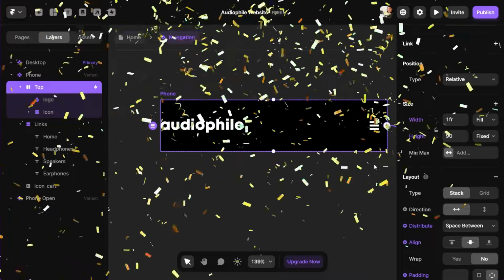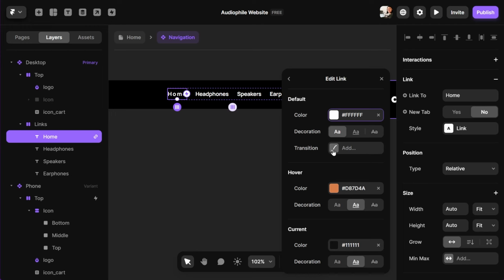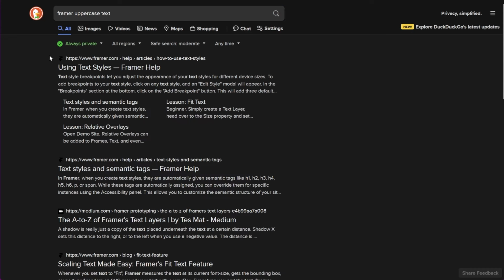So after that, I decided to move on to what I hoped was going to be an easier change to make, making the text links all uppercase. Simple, right? However, I couldn't for the life of me figure out where to set text transform uppercase. I did a search on uppercase text in Framer, hoping that a link to their documentation would be the first result. And I did find this help article. Unfortunately, their help articles only contain very broad, general descriptions of what you can do, which honestly are not helpful at all when you're looking for something really specific.